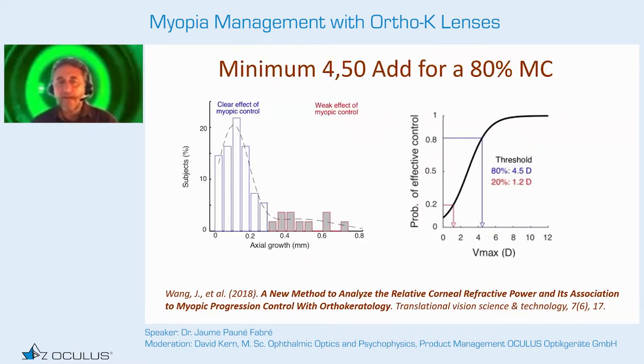And what they found here is that to reach 80% chances of a better axial length control, less than 0.2 millimeters per year in Chinese eyes, you need a 4.5 diopter change in your red ring or your mid peripheral plus power. So here we are talking about the quantity of change in plus power we need to make. So we are thinking of different points that are giant pieces of the puzzle.